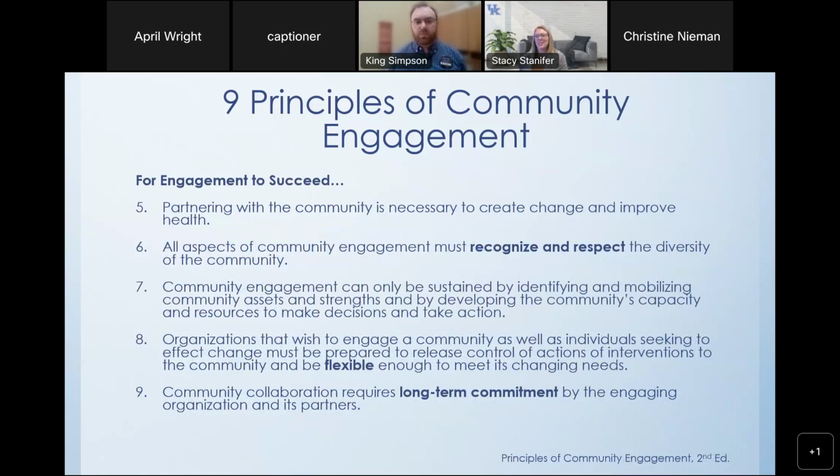This really goes without saying, but partnership is characterized by mutual cooperation, respect, and responsibility. And when engaging the community with the goal of improving health, researchers must recognize and respect the diversity of the communities, socially, economically, politically, and be flexible to meet the community's changing needs. We have a responsibility to be good stewards of science and committed to fostering lasting change.